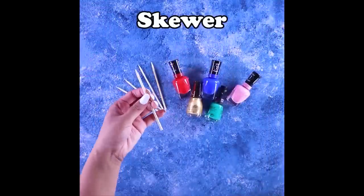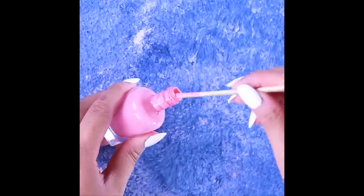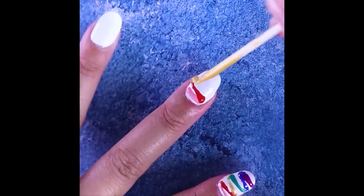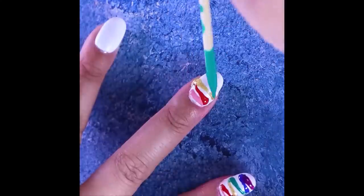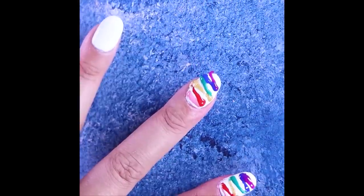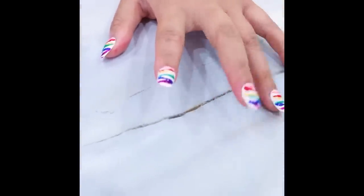Want colorful nails? Grab some skewers and nail polish. Then dip the skewer into some nail polish. Now, drag it across your nail. Continue the process, switching colors, just one after another. Amazing! They already look so cute! And there you have it, a rainbow on your nails.